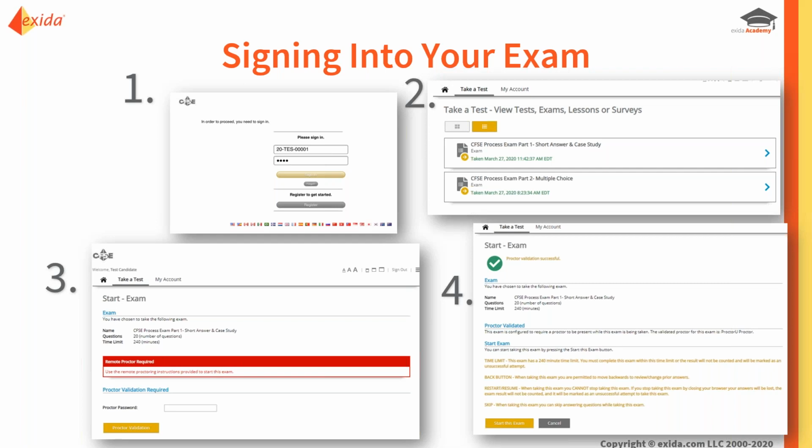Anyways, you go to the place, you sign in, you fill in your information. You then go to step number 2 on your screen, and more than likely if you're taking the CFSE, you'll see 2 of them. It's basically 2 different exams that you have to take in the same day. One's short answer and case study, and one's multiple choice. But if you're taking a CFSP or any cybersecurity exam, you're only going to have one exam available.